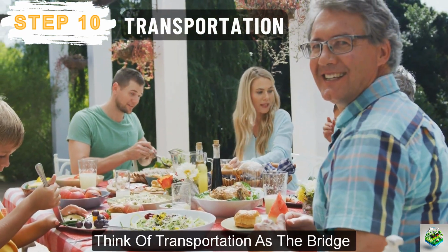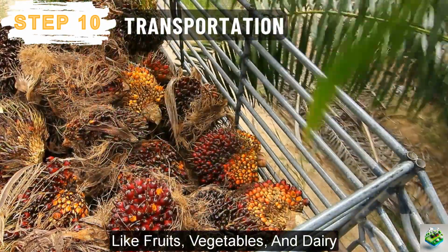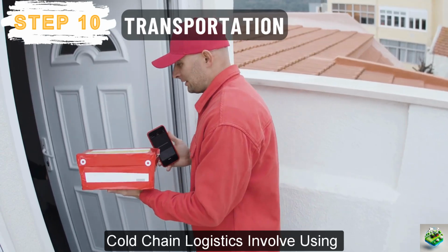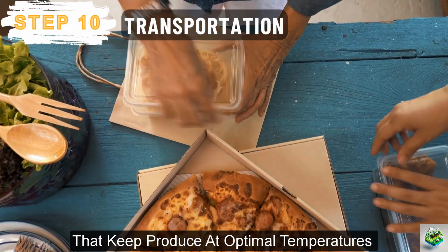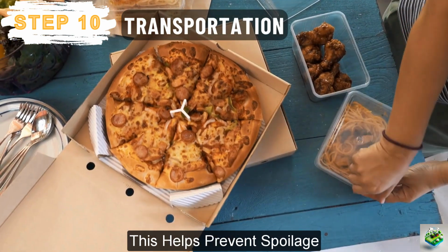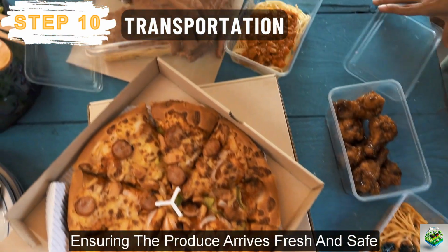Think of transportation as the bridge between the farm and your table. For perishable goods like fruits, vegetables, and dairy, maintaining the cold chain is critical. Cold chain logistics involve using temperature-controlled vehicles, such as refrigerated trucks or containers, that keep produce at optimal temperatures throughout the journey. This helps prevent spoilage, slow down ripening, and extend shelf life, ensuring the produce arrives fresh and safe.